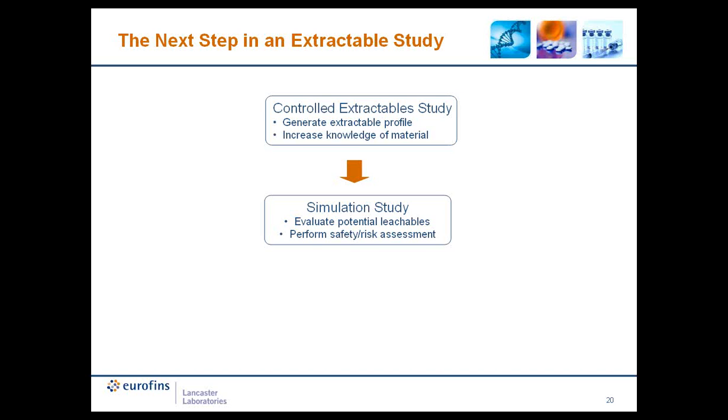Conditions of extraction for the simulation study are generally accelerated, as opposed to aggressive. Incubations are typically the type of extraction performed for these studies. Elevated temperatures are utilized to mimic real-life storage and contact conditions. But how does one determine extraction time and temperature?